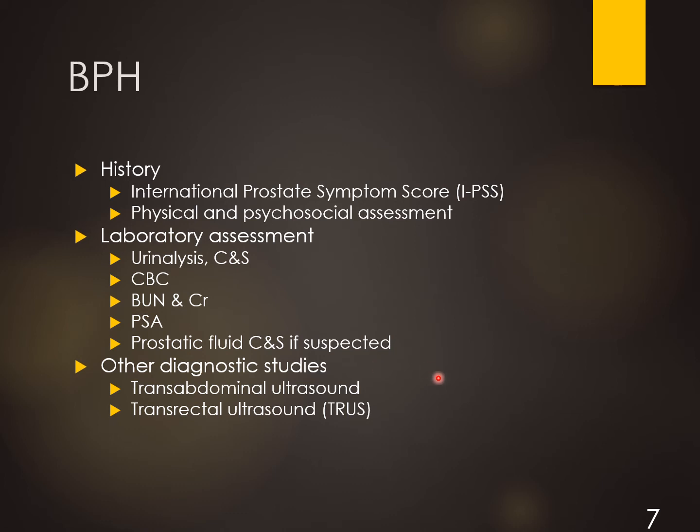We have the TRUS examination. This stands for transrectal ultrasound. This is where we will insert a probe into the rectum looking for size and configuration of the prostate. We may also do a biopsy and a cystoscopy to look at structure. And then of course the easiest one, that nurses can do, is we'll do a bladder scan looking for residual urine.